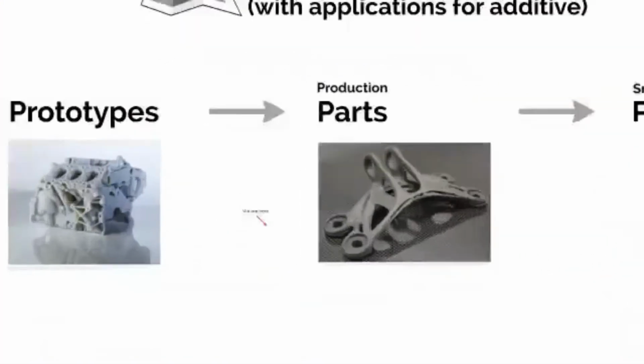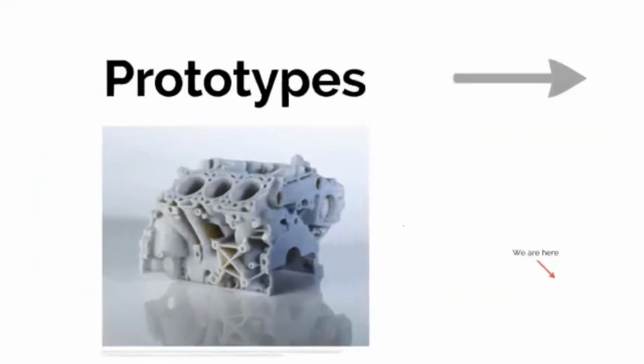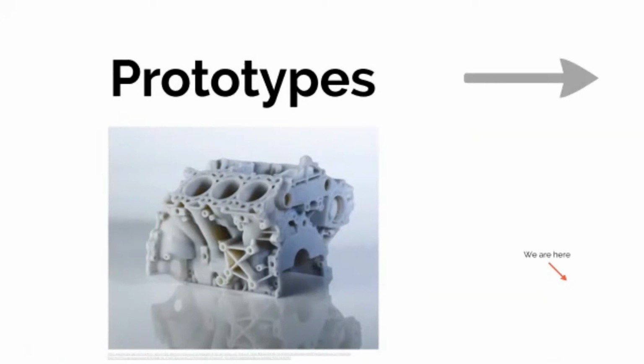If we talk about where 3D printing is, I would draw a map and I would say we are here. Well, where is here exactly? If I zoom out, I would say, look, we're somewhere in between heavy prototyping adoption and beginning to make production parts. I would say early adopters have all been making prototypes, certainly in less dense materials. And additive is a very powerful tool for making prototypes.